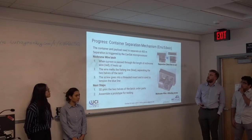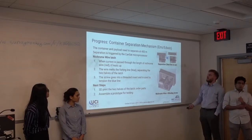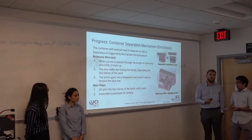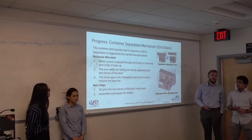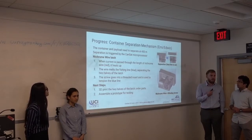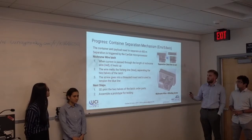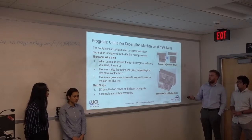The next part of the progress is the container separation mechanism. This mechanism will need to separate at a specific time so that we can release the payload at the correct height, and it will be a nichrome wire latch mechanism made up of 2 3D printed parts, a nichrome wire which will heat up and melt a length of fishing line and release the latch, and a screw into a threaded insert that is used to tension this line.